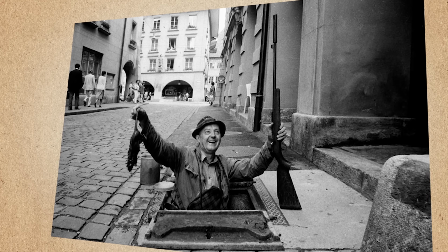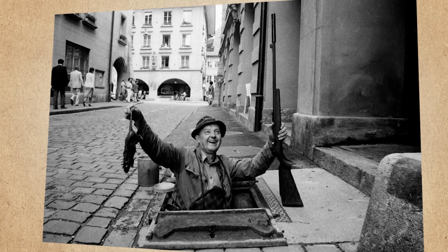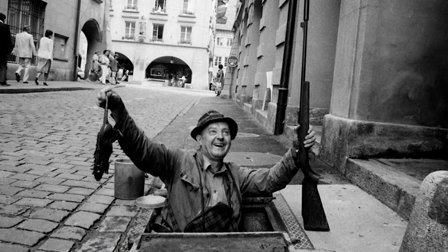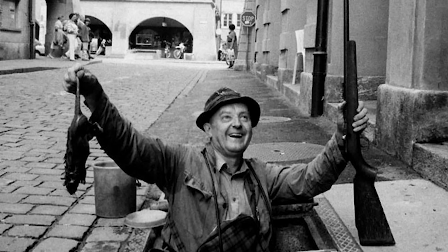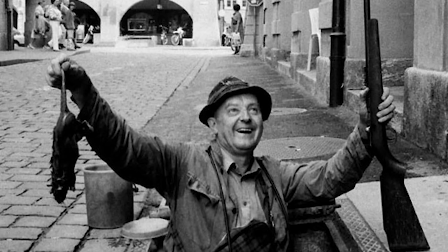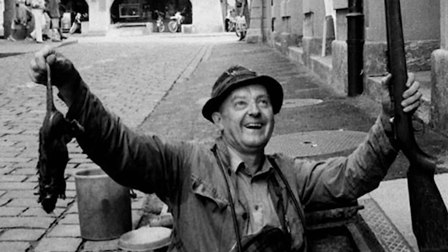In 1904, rat catchers worked in the streets of European cities to control the spread of rats. This task was deemed essential for public health, and the workers often showed the day's catch as proof of their effectiveness.